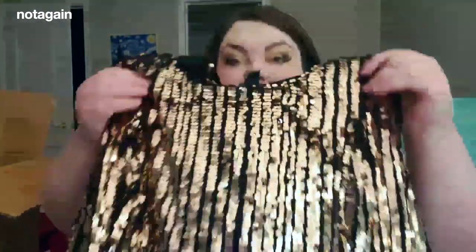These things always break or come off, you know what I mean? So I really hate these things. I thought it was just more like a gold color. Well, we're going to try it on and see. So that's a 5X in this dress here. It's got no sleeves.